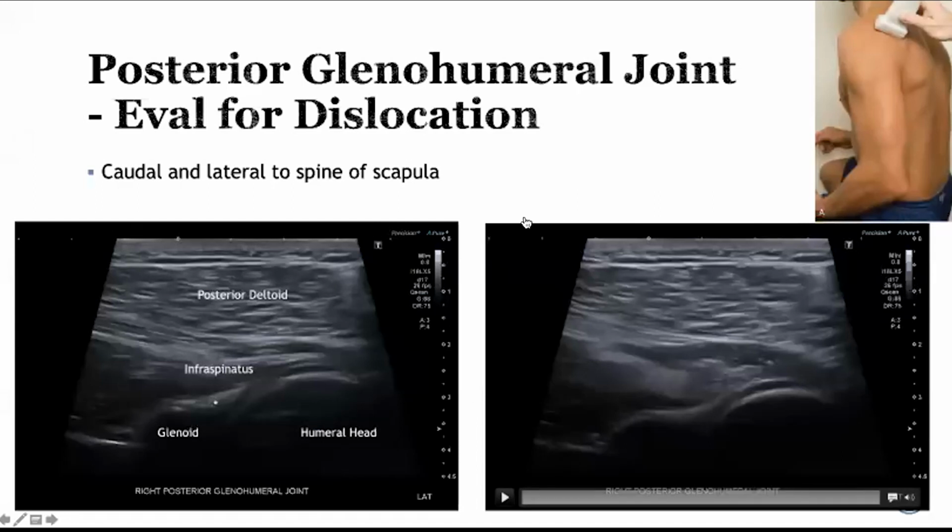To find the posterior glenohumeral joint, it's described in several ways. Some people will talk about finding the humerus in short axis and scanning proximally until you get to the joint. I like to start just caudal to the spine of the scapula and just slide the transducer around laterally. That brings you right to the glenohumeral joint. Here, lateral is on the right side of this image. You have the glenoid, the labrum here is this triangular structure, and then the humeral head in this location. The infraspinatus tendon courses over the top, and then the posterior deltoid is most superficial.